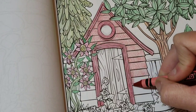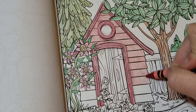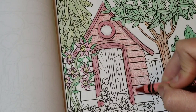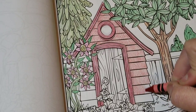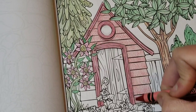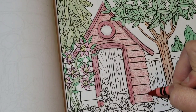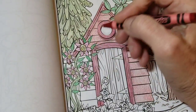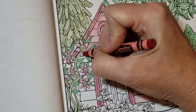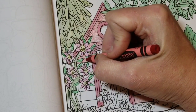I'm just trying to get as much of the image colored as I possibly can. But like I said, you can go back over once you've blended things out and just keep adding and blending, adding and blending to build up color. Because when you're coloring with crayons, if you start trying to layer crayon on top of crayon, you get that waxy buildup really, really fast. So the way to combat that would be to use odorless mineral spirits or something like that.